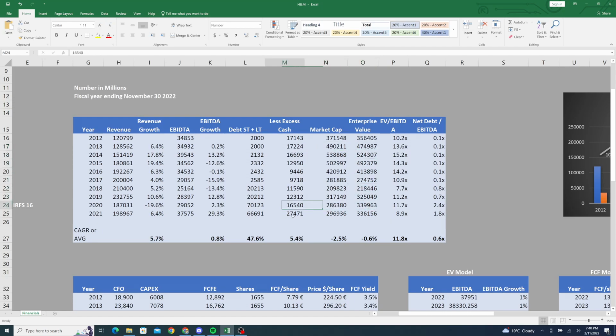Now, because they have a very low debt, even though they have some additional debt here in 2020 because of the accounting change, still I think their debt is relatively low, and therefore enterprise value is still quite similar to market cap. So that brings us to the EV/EBITDA ratio. How many years does it take H&M to buy back the entirety of their enterprise value? How many years does H&M have to operate before they can buy themselves out?